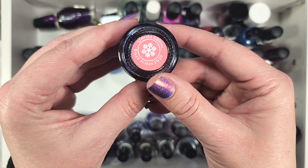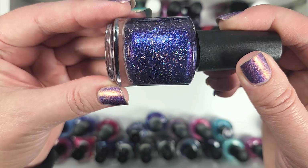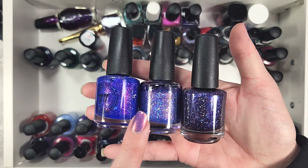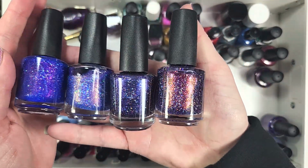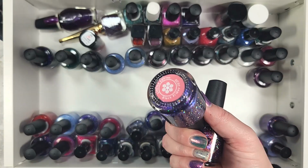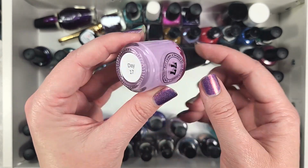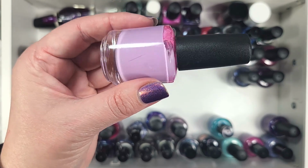Next up we have a limited edition from Black Friday 2020. This one is another that uses those hollow glitters. So let's just do a quick little comparison to the other purple and blue. So here is Blue Lava. There's Here Comes the Boom. And that one is It's Gonna Be Lit. So all different. I do think the Black Friday one though is a bit dark for summer, so that one's gonna stay there. Next up we have another one from that advent calendar. This is day 17. This is a really beautiful pinky lilac color in a cream.